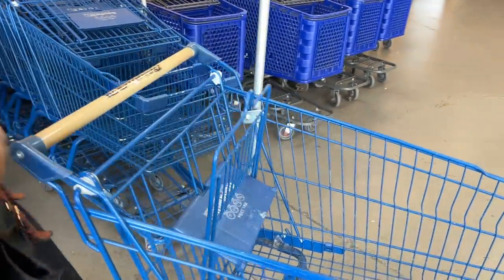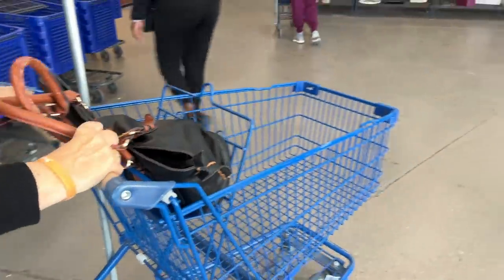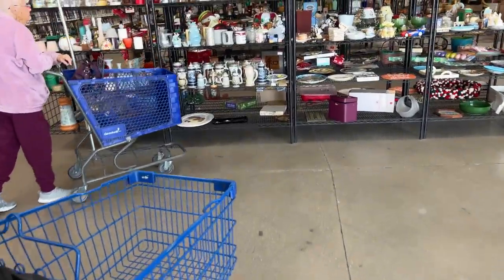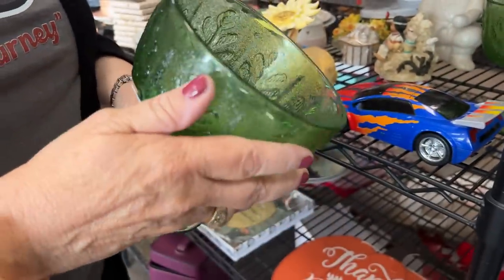It is a beautiful spring day here in Las Vegas, and I am at Goodwill. Let's go in and see what kind of goodies are on the shelves. Let's see. Okay. Got my cart. Let's start here on the first shelf in the hard goods. See what we can find. Ooh, they're kind of interesting.